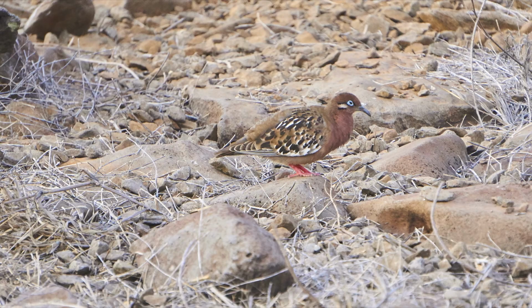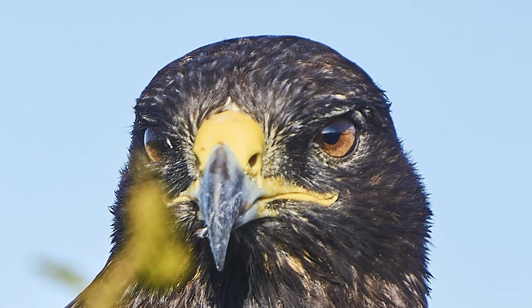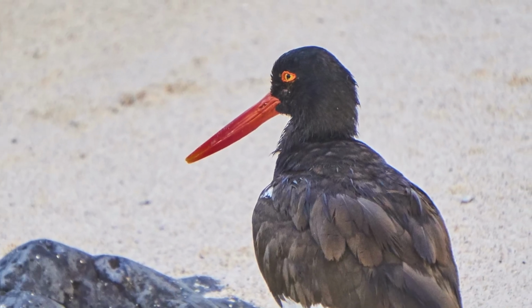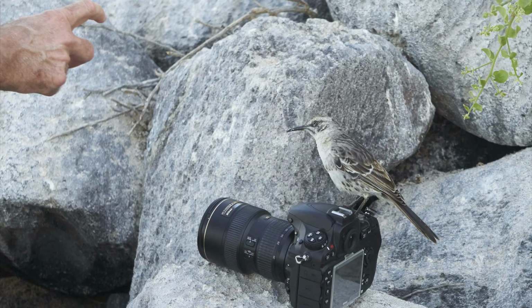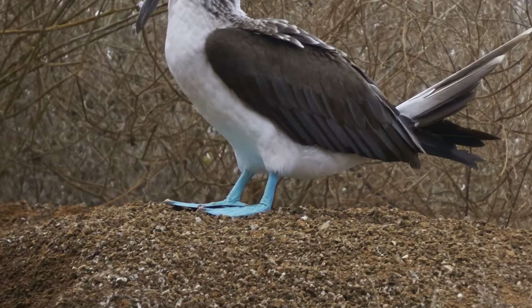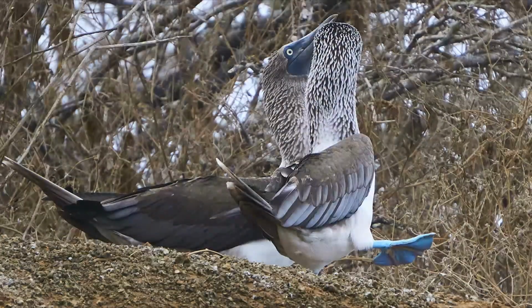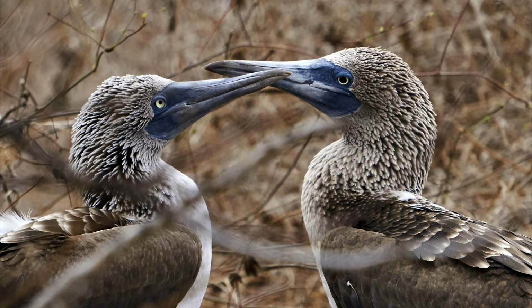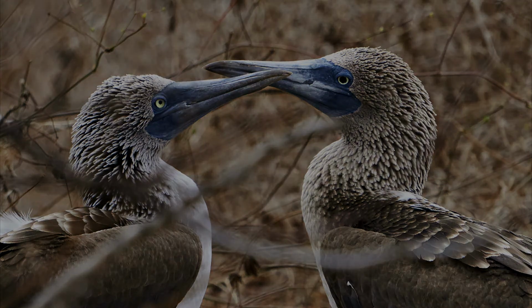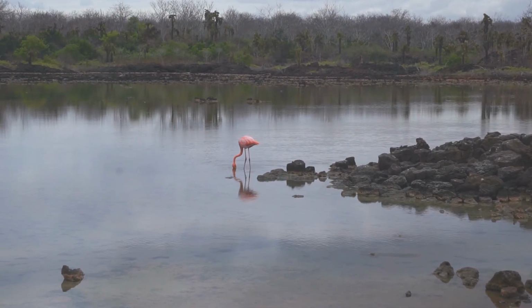There's a Galapagos dove, Galapagos hawk, and these animals are endemic to these islands. That means they can't be found anywhere else in the world. This black oyster catcher is not endemic, and neither is the mockingbird sitting on the camera. This is part of the mating ritual of the blue-footed booby. The flamingos are a recent arrival to these islands, and there's only about 50 of them.